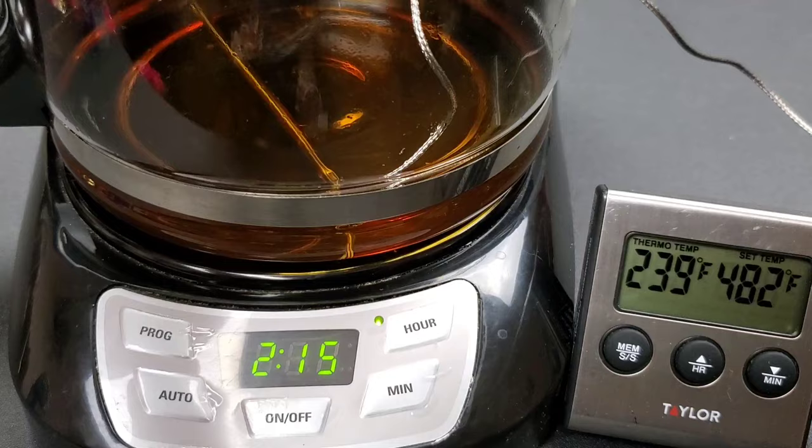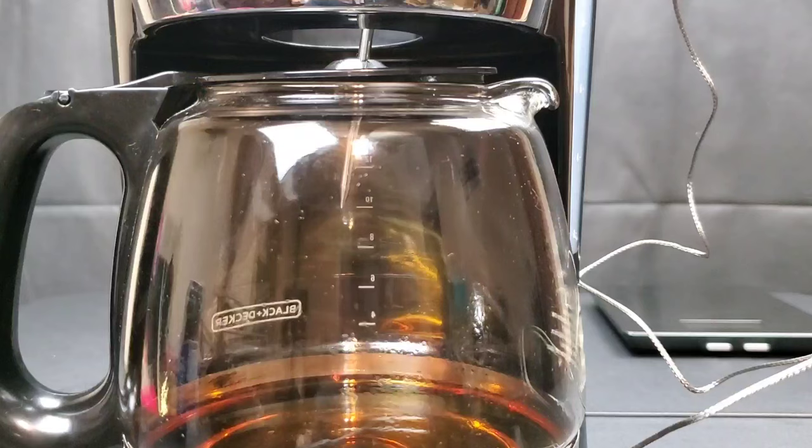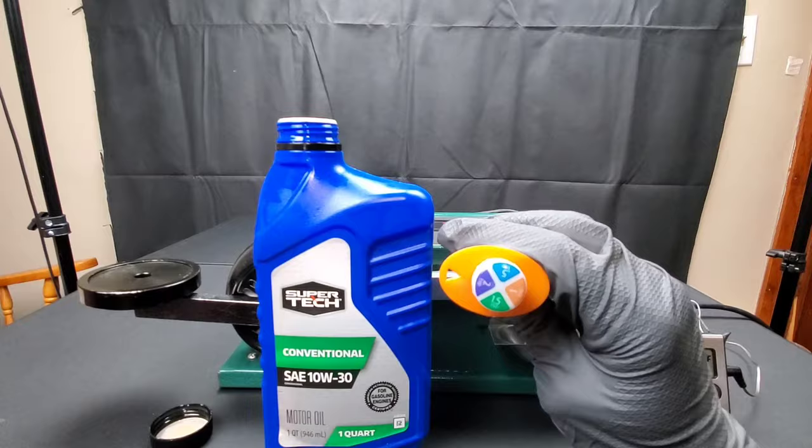Well, I'm curious to see how it's going to come out on this one. The full synthetic started off with 567 grams before the test, now after 566, a loss of 1 gram. Full synthetic wins that test. Let's move on to the wear test.